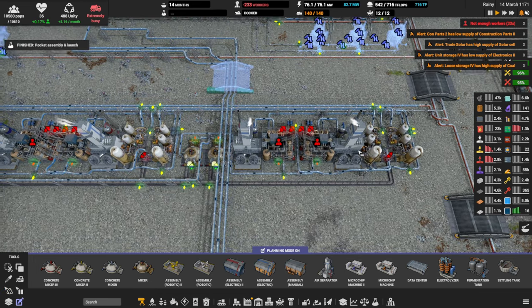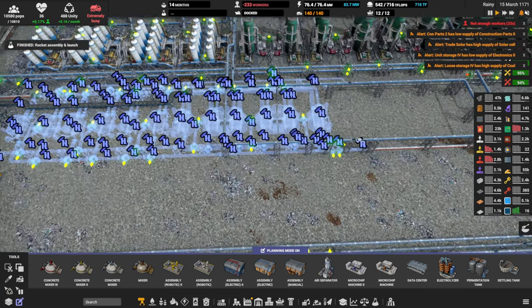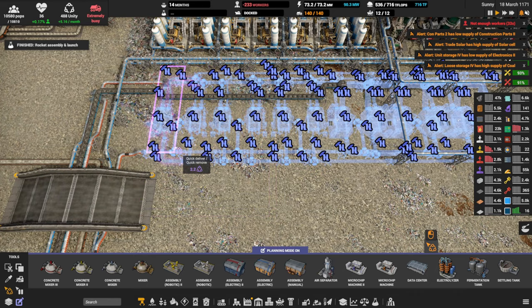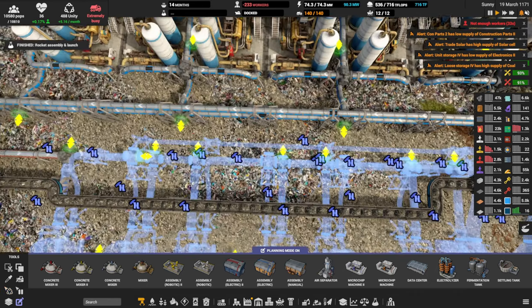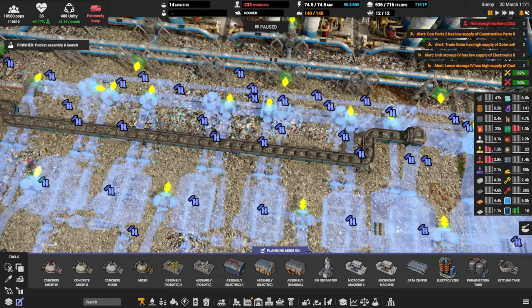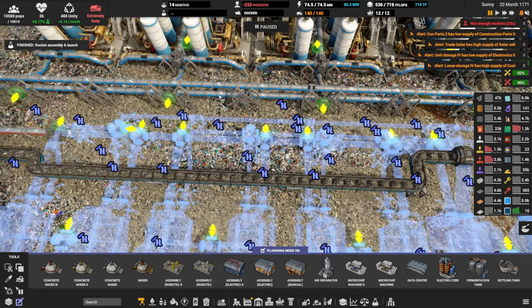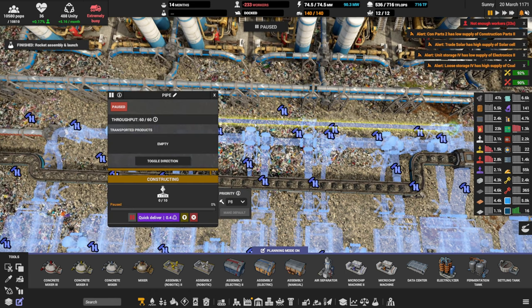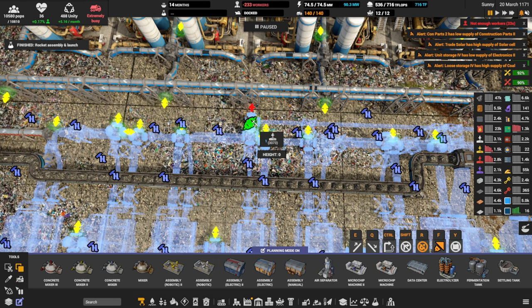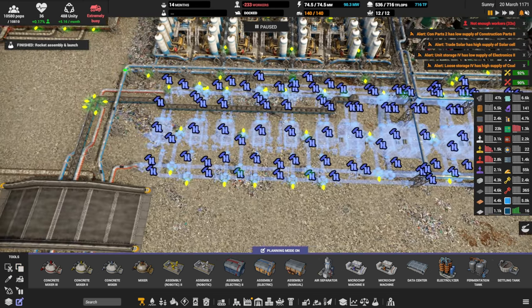We've got a whole lot processed up and running, but of course I need steam to get all this running. So I have two steam systems right here. Yeah, two of them. I have a pipe problem. I need to change that pipe. And that pipe. Cool.